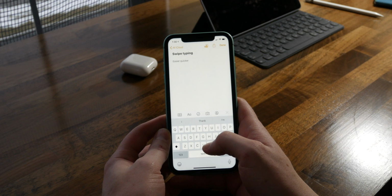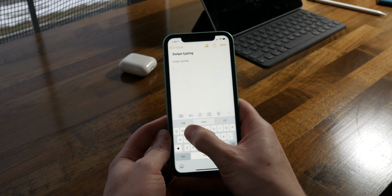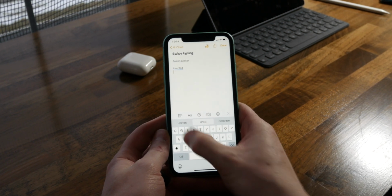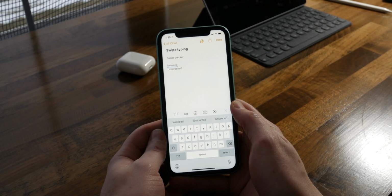The only thing is with this, I have found that it can be a little weird with certain words. Like I cannot get it to type unscented no matter what I do. So it does need some work, and I'm sure Apple will improve it over time.